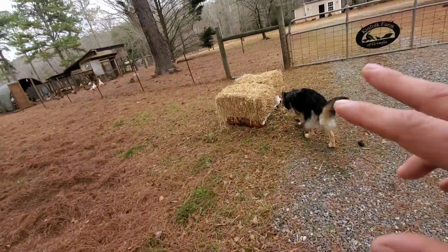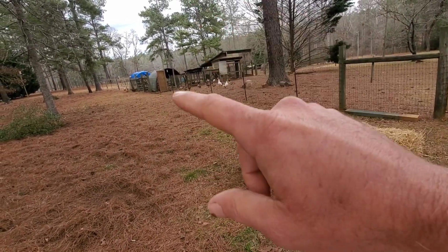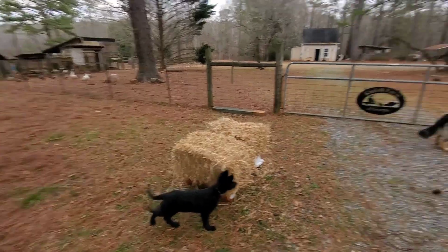First thing I need to do, I'm getting ready to clean out all these pens, a chicken pen, a duck pen, a quail pen. It's been quite a while since I've cleaned them out. They're not super bad. I don't let it smell around here. I try my best not to.